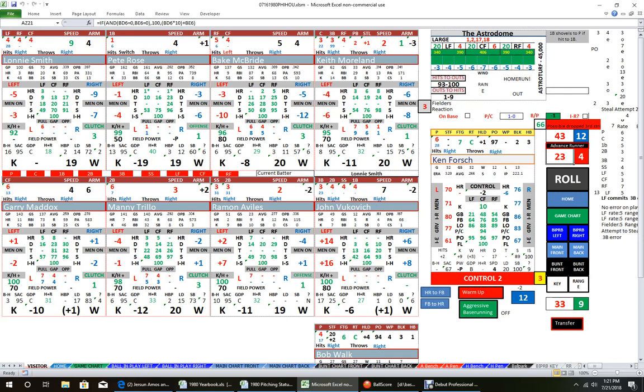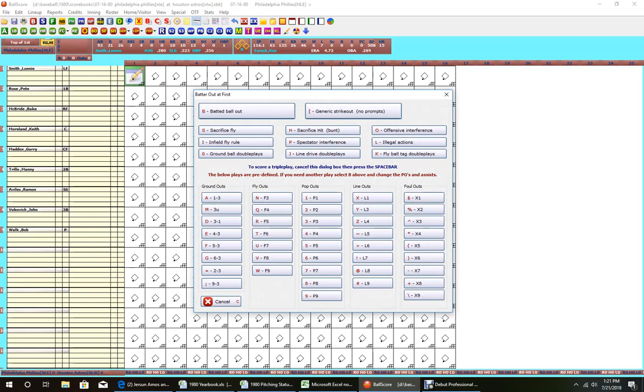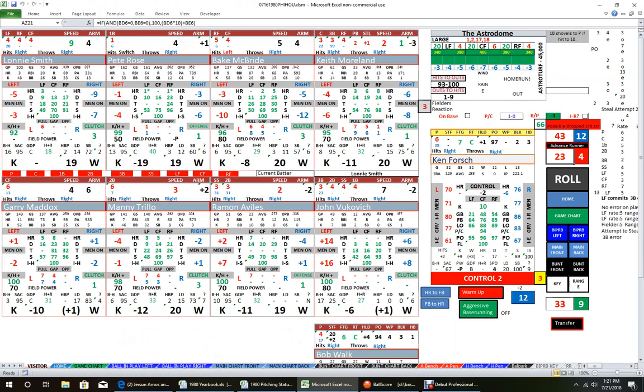Lonnie Smith goes down 4-3. And I know I miss rolls sometimes, and I'm probably missing rolling for his speed, because he's a green rated speed, but I'm going to roll on right now as I'm recording, and I'll verify that another day. The game plays well even if you're forgetful like me. You can forget some of the rules and it'll still be very realistic.